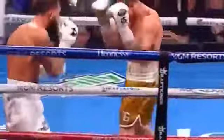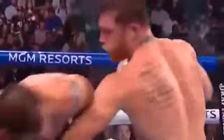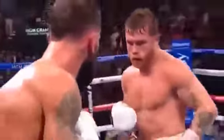Stiff jab splits the guard by Plant, and then there's the jab from Canelo that lands. Yeah, when he throws it, it's effective. Doesn't do it enough. Lead right by Canelo. Chopping right hand, grazing off the forehead of Plant.